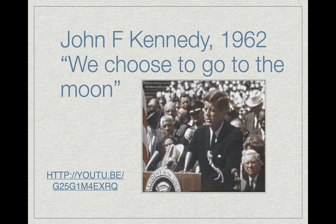In 62, Kennedy gave a speech where he said, "We're going to go to the moon and we're going to do it by the end of the decade." So keep in mind the history, what's going on here is we are in a Cold War with the Soviets. We think they're ahead of us. They're building all these rockets. They're going to be dropping nuclear bombs on us anytime. So this was a very, very scary part of time.